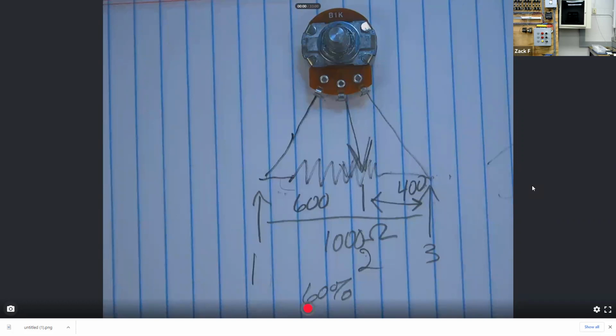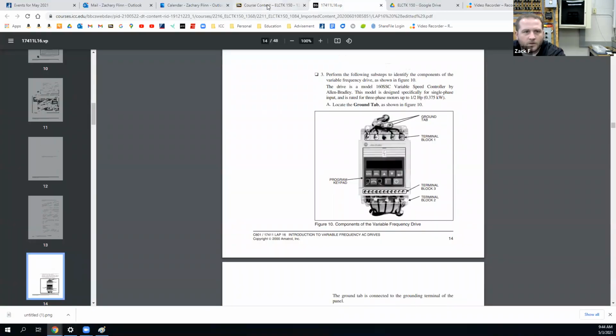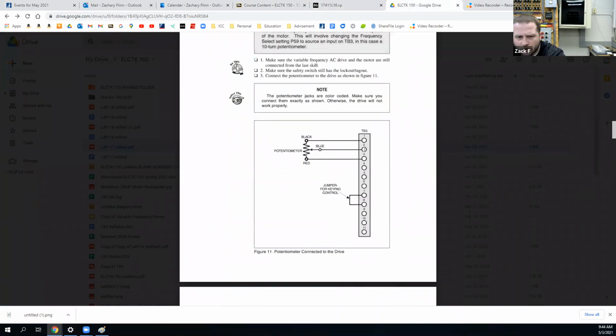Everybody understand the potentiometer? Because I don't think you're going to see this. I don't know where it went. Make sure you put black on one and blue on, well, you're not going to have black, blue, red. You're going to have something else, but you should know how to put the wiper in the middle.